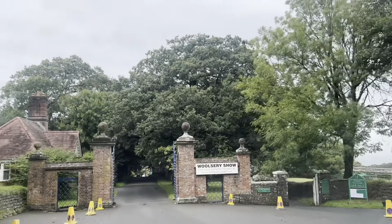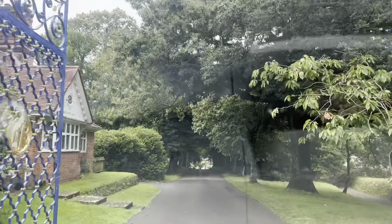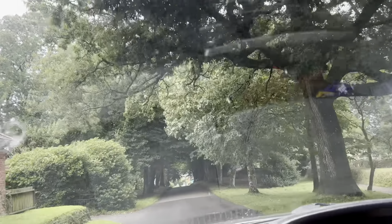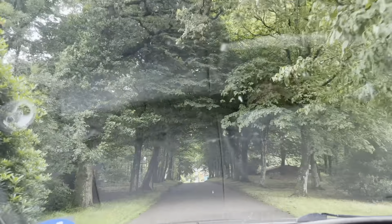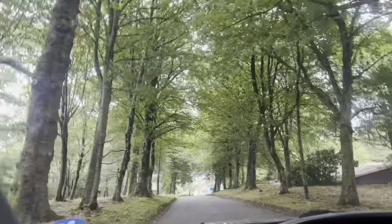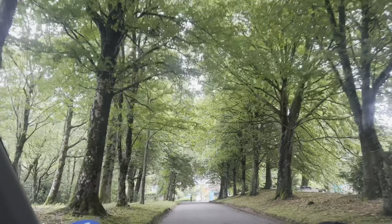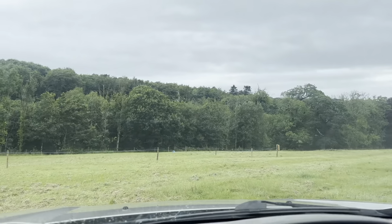We are here, guys. So it's at Clovelly Court. I actually remember this now. I remember driving this last year. I recognise it. So we'll just be parking in a different field than last year, because obviously we didn't have a trailer this time last year. Sorry guys, I haven't really been filming. It was a bit muddy coming in at the entrance.